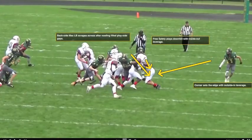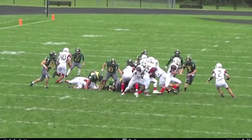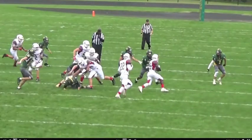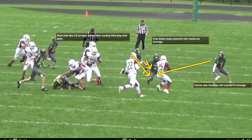That 9 technique was playing the reach, and it was just taking a while to get out there. So he rips inside, and we filled all the interior gaps while our Mac linebacker from the backside scrapes across because he stayed clean. Our safety and our corner do a great job leveraging the ball, and our safety makes a very nice tackle in the alley.